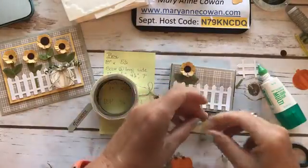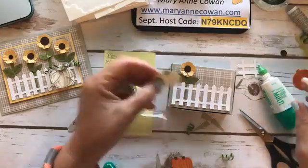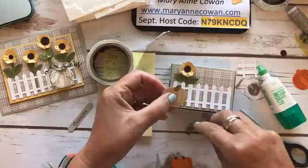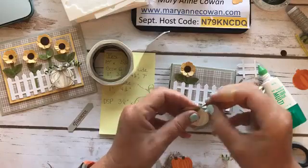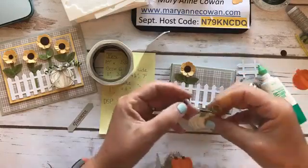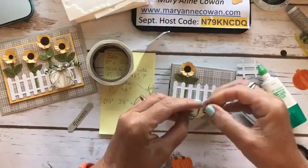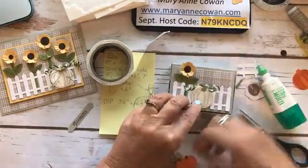Now for our pumpkin, I'm going to do the same thing and I just colored it with green. You know how sometimes I like to put another stem on top, but I didn't do that this time. So I'm just kind of bending it back and adding it to the glue dot in the back. Just kind of uncurling it a little bit. You can just push it down to see how you like it. I'm going to do that flat down.